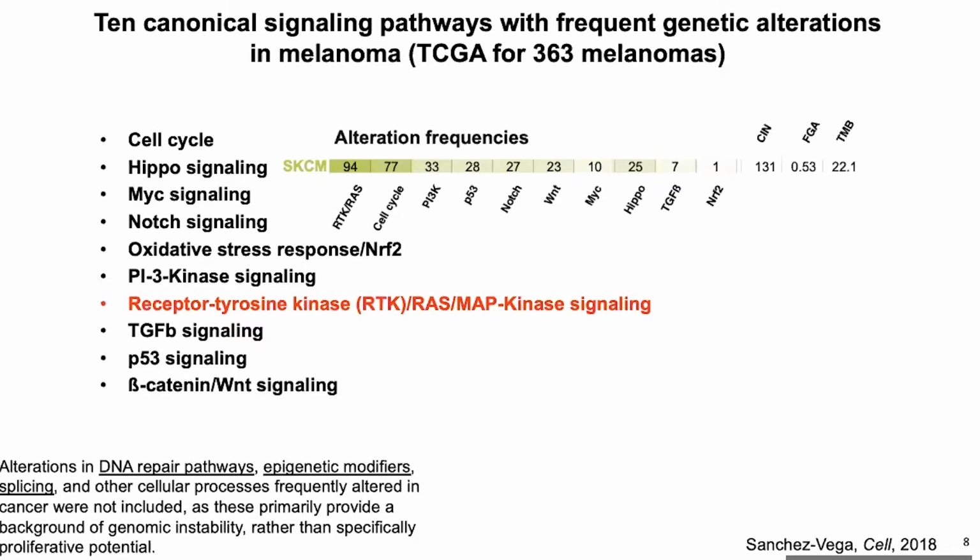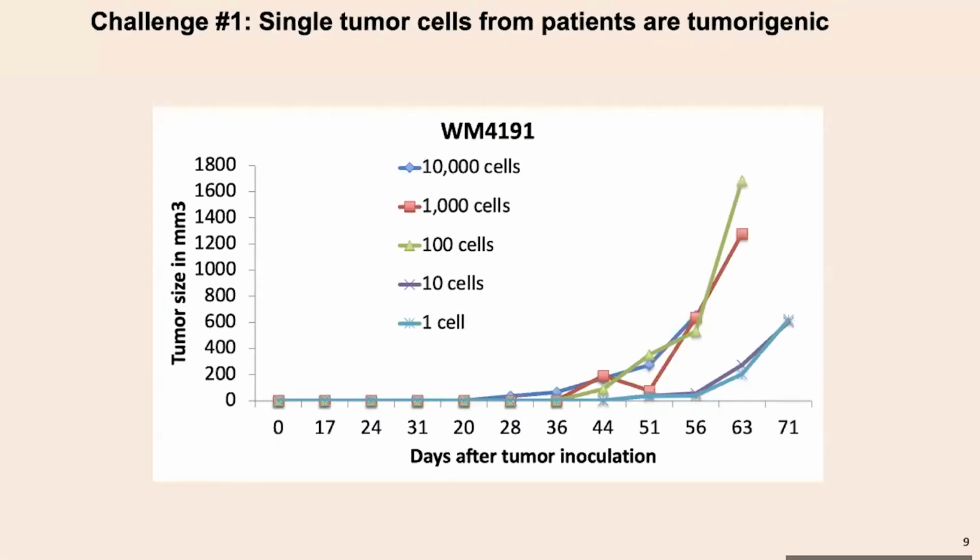Before I get into the immunological questions, let me just present 3 challenges for the field. And they may or may not be specific for melanoma, but that is a sort of a prime model for it. And the first is that single tumor cells that you get out of patients and you stick them in an NSG mouse and you're patient enough to wait for a couple of months, they will start to grow. So this basically killed for us a cancer stem cell model that there are 2 different populations.